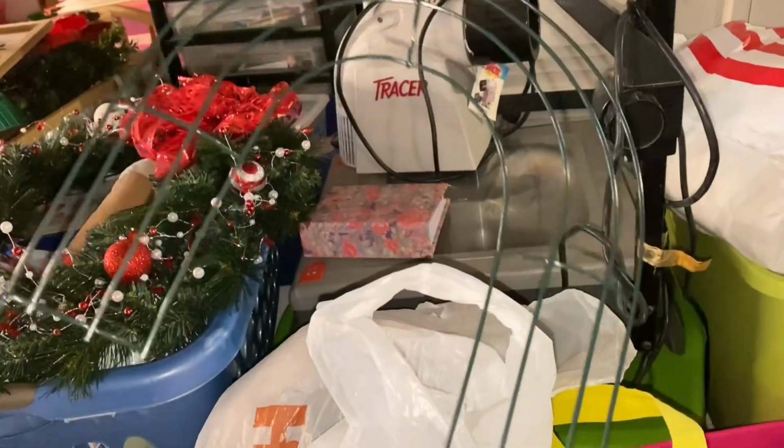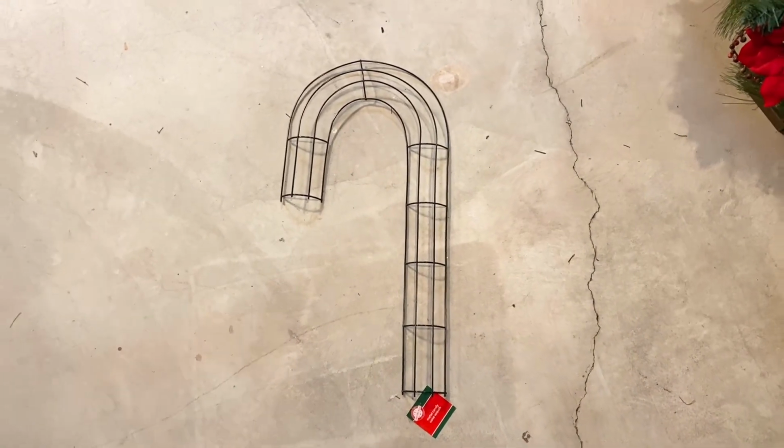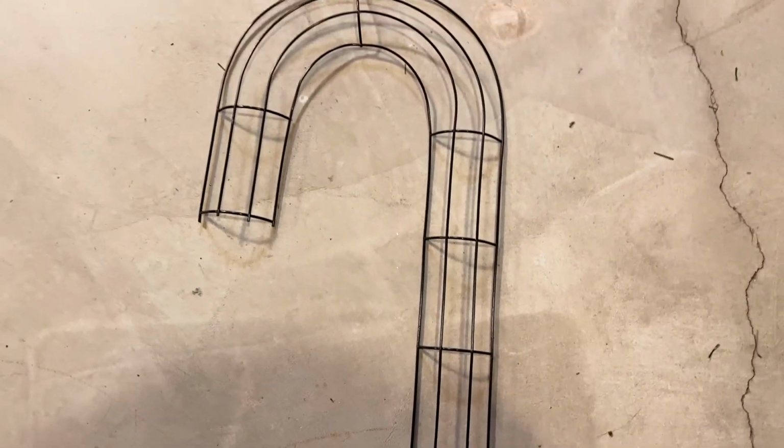And in this bag, again, is another craft project from last year that I did not have time to create. It is a candy cane wreath form that I got from Dollar Tree last year for $1. Now, they still have them this year, but they're $1.25. So I want to make sure this year I'm creating the candy cane wreath as gifts for my loved ones. And yes, that will be another video.